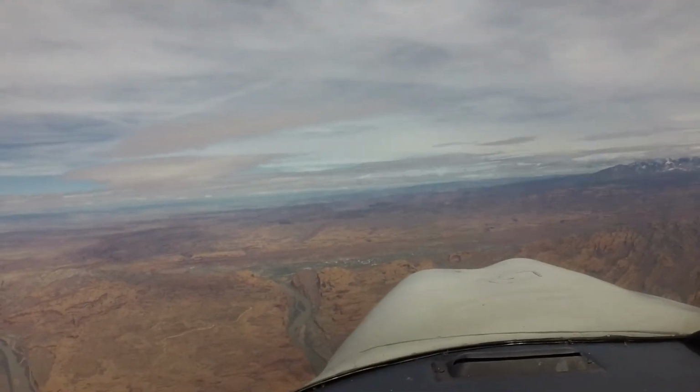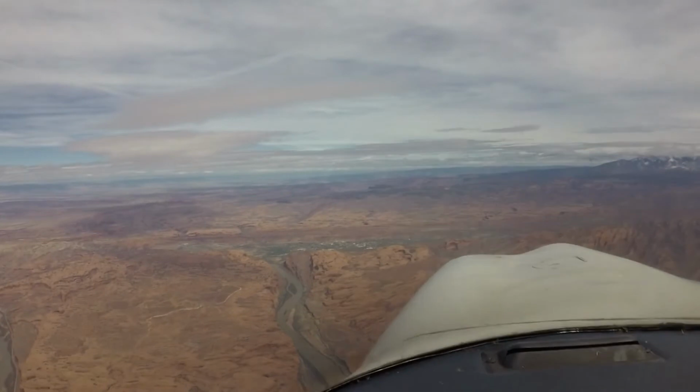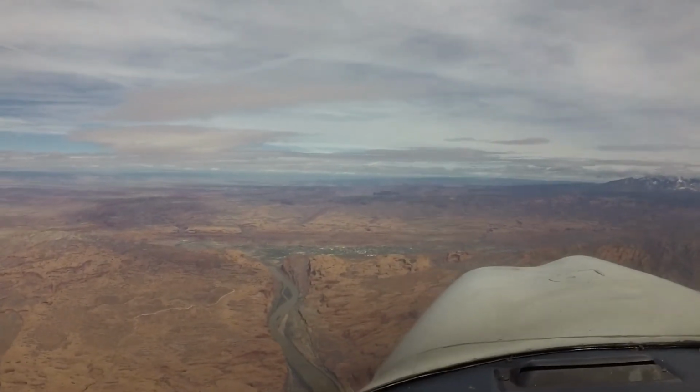That is Moab. Need to get back here on the ground sometime and go ride the trails.